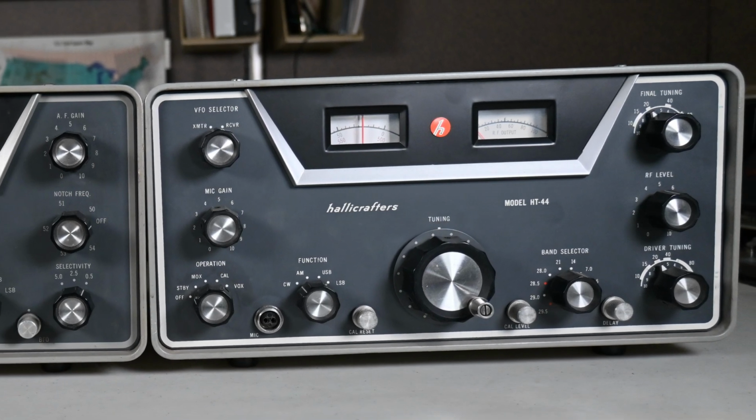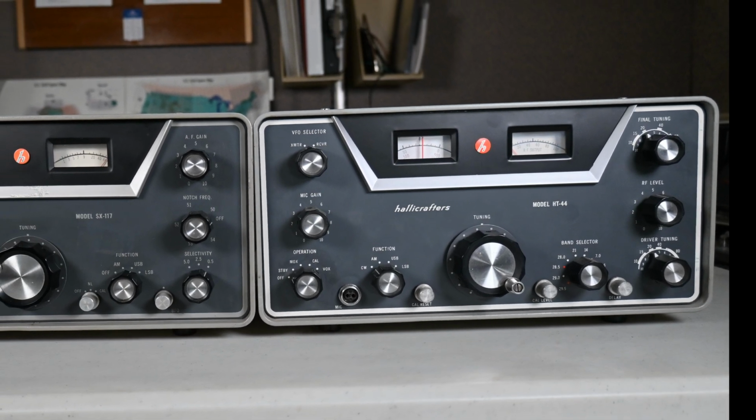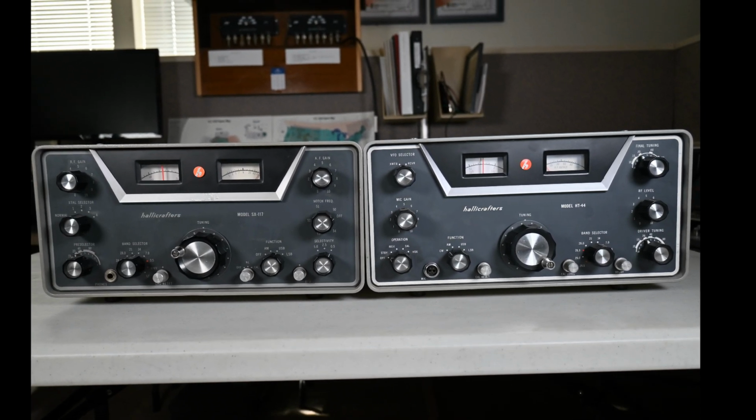It could also operate in transceive. The receiver and the transmitter could be combined, and therefore you'd have a transceiver type of operation.